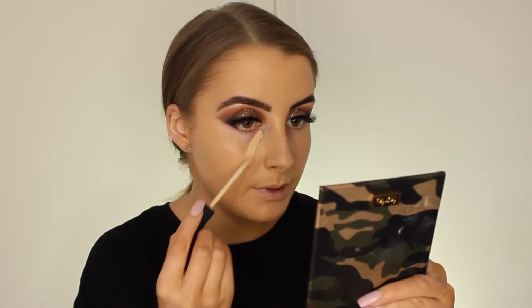So the concealer that I'm going to be using is the Maybelline New York Fit Me concealer in the shade 20 Sand. I normally use the shade 10 Light, but they didn't have any of that, so we're doing the 20 Sand, which just won't highlight my face as much, but that's okay.